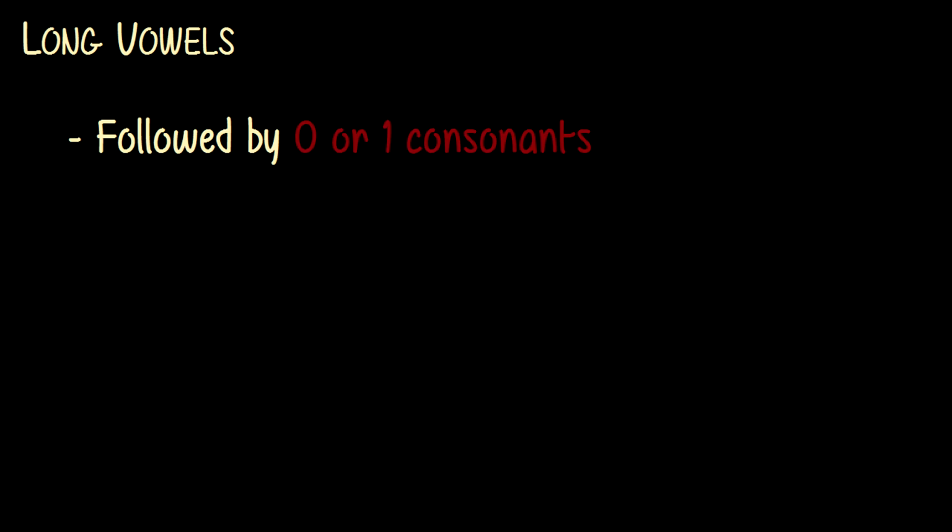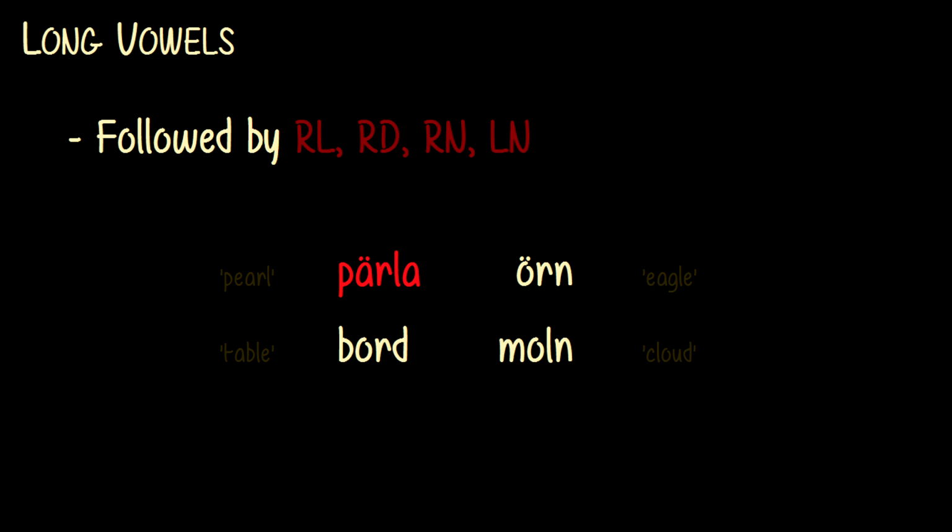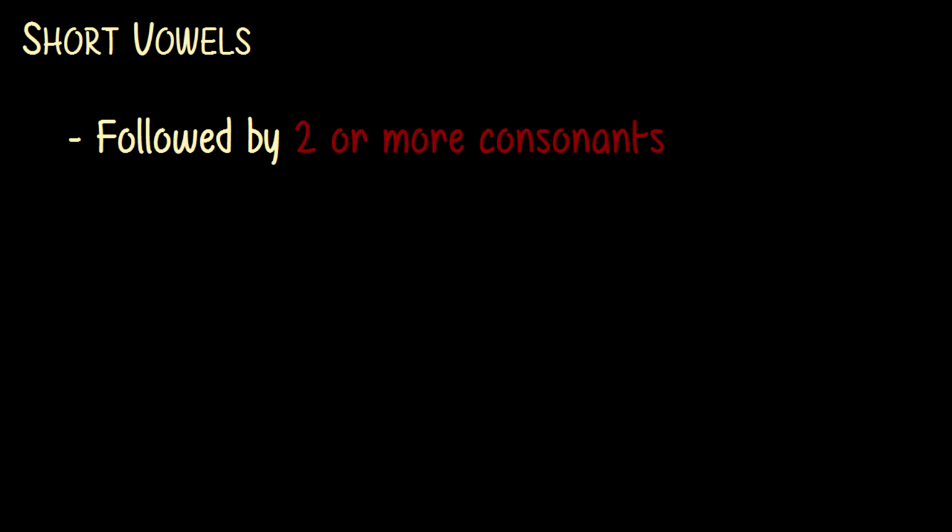Let's look at the long vowels. As you remember, these appear in a stressed syllable when followed by one or no consonants. I, le, frys, äta, tia, spela. Exceptions are the consonant combinations RL, RD, RN, and LN, which all require a long vowel. Pärla, bord, örn, moln.